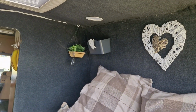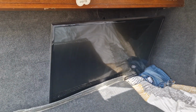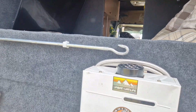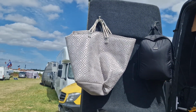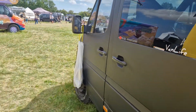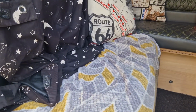This is the bedroom. I was looking down the van. We'll go in the van and have a look in a minute. There's the TV, 43 inch TV on the wall. Just a bit of storage space up there. There's my shower. Slight storage there: laundry bag, bits and bobs bag, blinds. Okay, I'm going to get that seat recovered so it all matches.